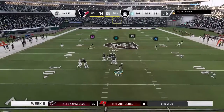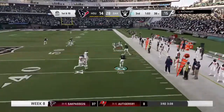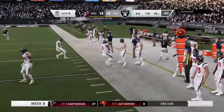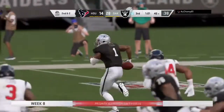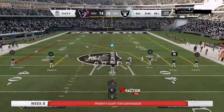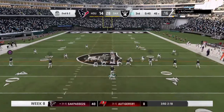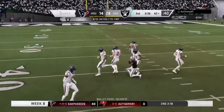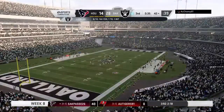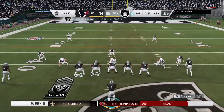From the gun, Fields escaping the pressure right. And now he's going to use his legs. And he's able to get this one out closer to midfield across the 45. He'll get 8 on the scramble there. It'll be second and a couple. Second and 2. This pass going to be caught by Hardman. And he's going to be taken down with another first down as the stop's made at the Texans 42.